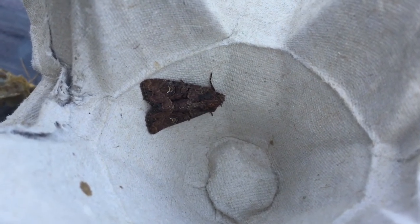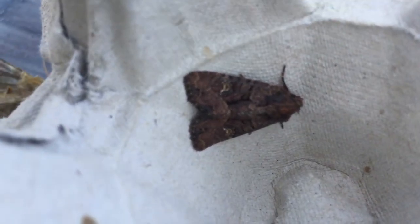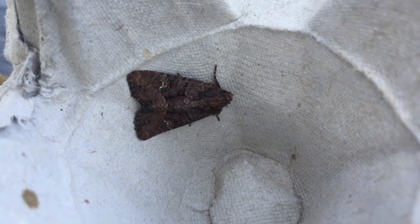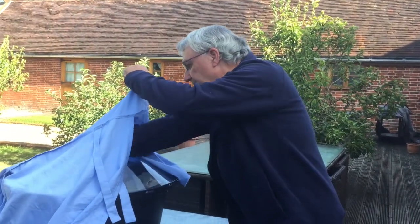Okay, and why can't they be identified in the field? Well, they're just so similar, these two, that unfortunately it would have to be a dissection thing to actually separate them. We're not doing that. Any case, most recorders now accept it as an aggregate species, so you just submit it as a common rustic aggregate. And that's sufficient for most purposes, unless you're doing a very important survey of a particular area or something.